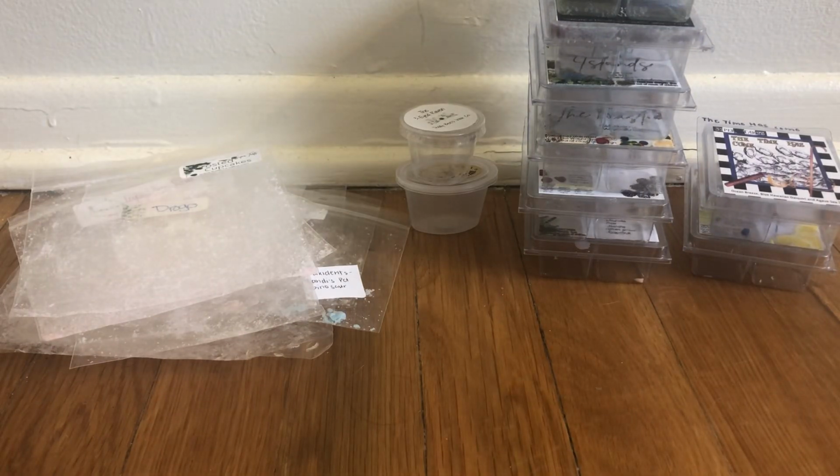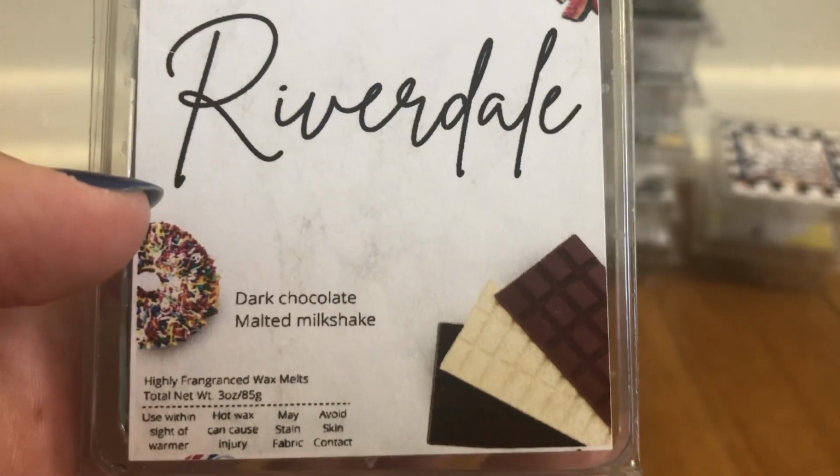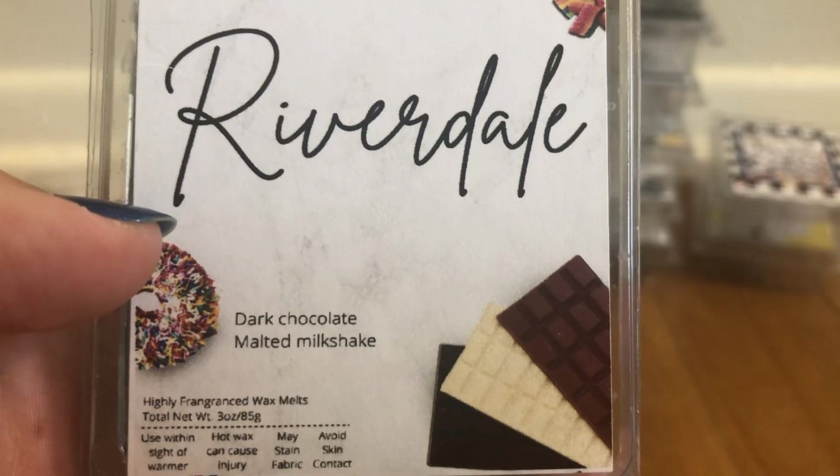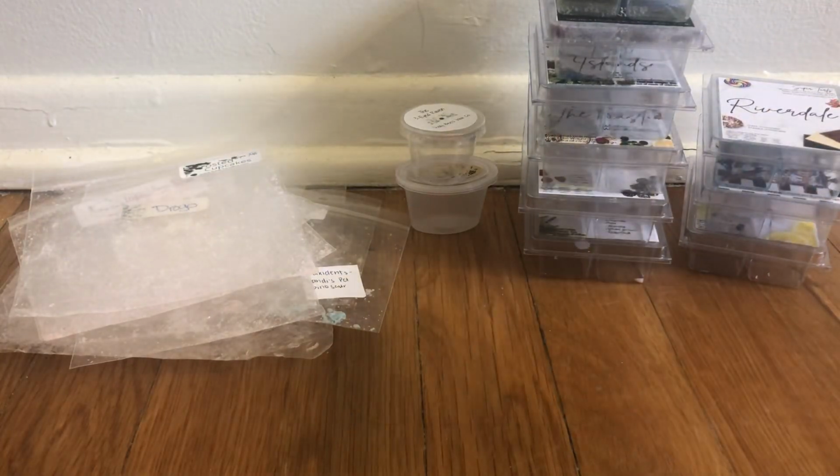It was good on cold, but on warm it smelled like I was baking a chocolate cake. It was so good. I would definitely buy more of that. I don't know if it's still on her website right now, but it's been sitting there, and nobody likes Riverdale, nobody talks about it, nobody buys it, and it's not selling out. Seriously, it's so good.